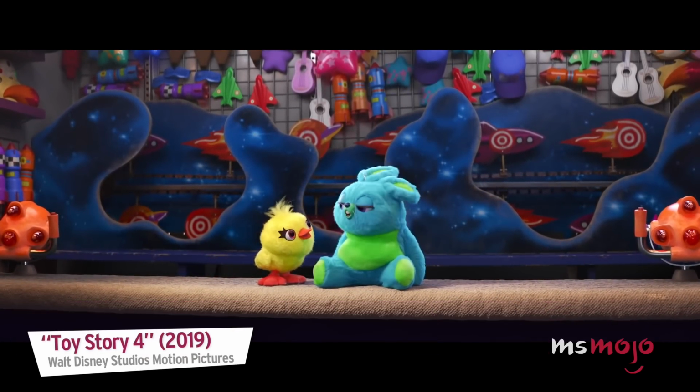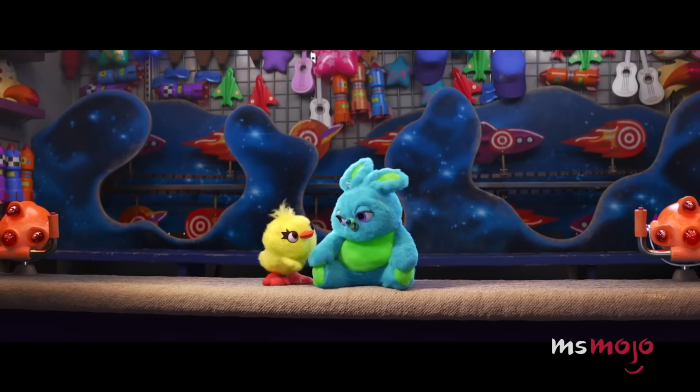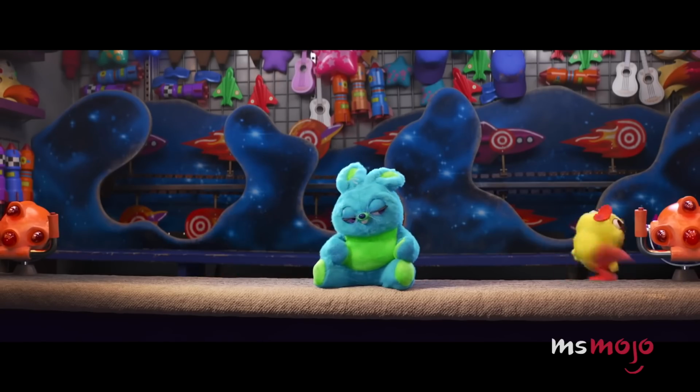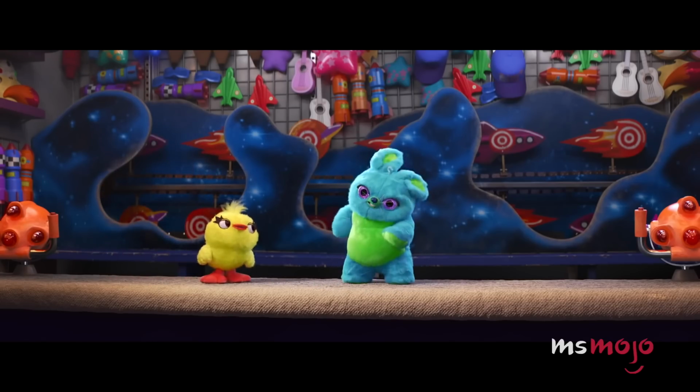They're making another Toy Story movie. No! I thought those movies were done, dog. They made 3 movies. They did make 3 movies. This is number 4. Oh, shoot! Come on! I love the Toy Story, dog. Toy Story is my jam.